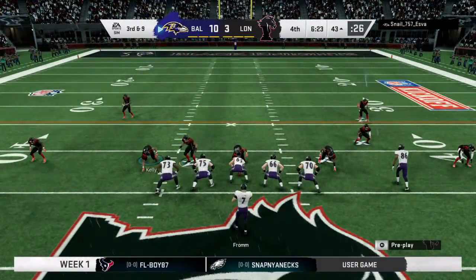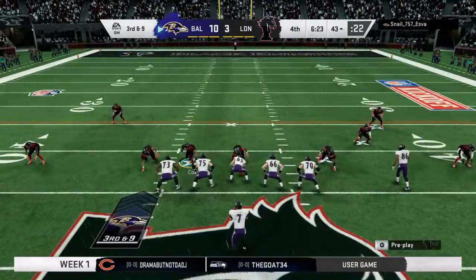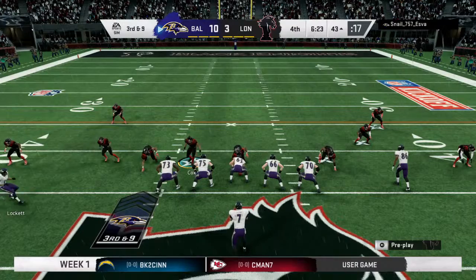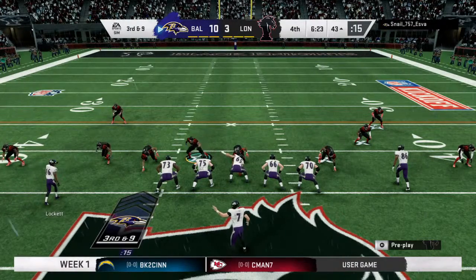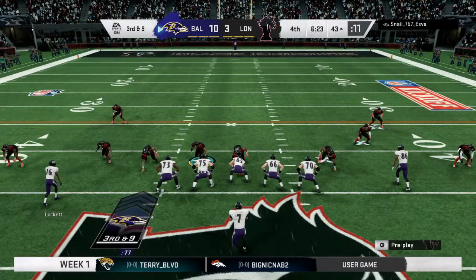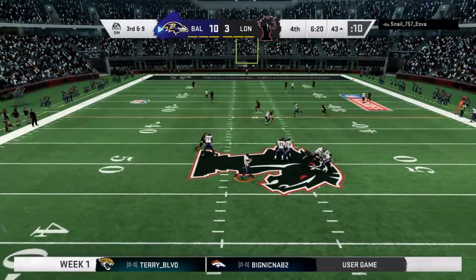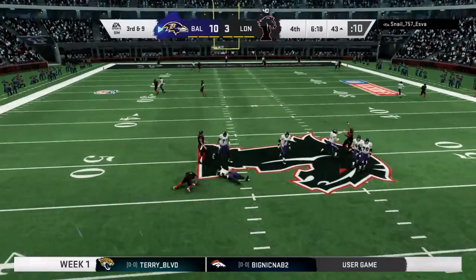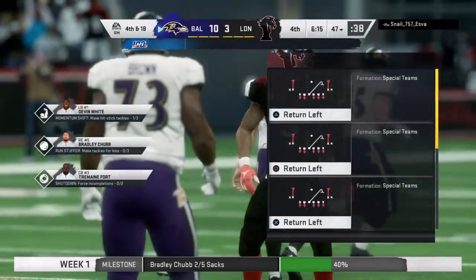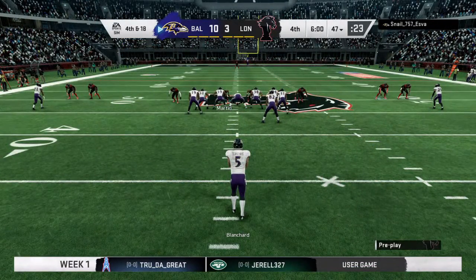The Ravens on 3rd down. They've hit it 50%, 3 of 6 to this point. This is 3rd and 9. He'll look to throw, and he's going to be hit and taken down back right around the 48-yard line. Bradley Chubb picks up his 2nd sack of the afternoon.